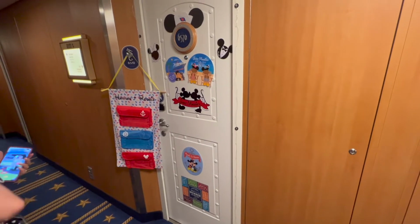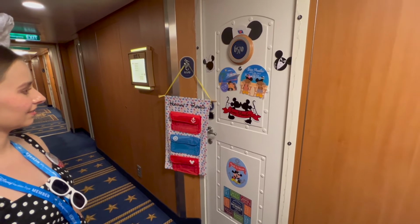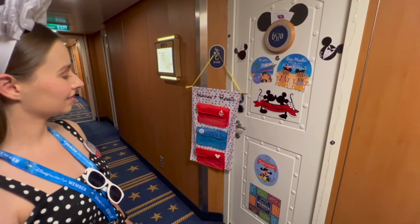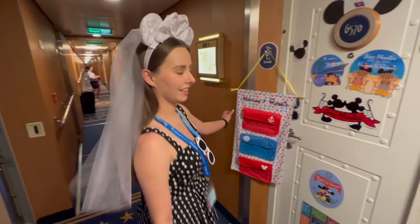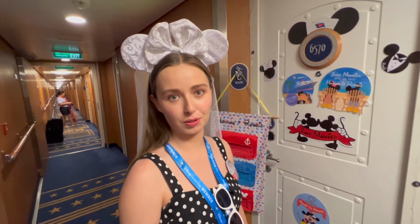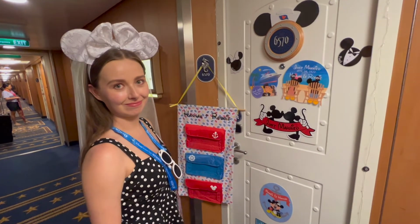And here we have our decorated door with all our magnets and fish extender. Added lights around the side. Yeah, very fun, very exciting. Hannah's first cruise. Yes, and I made this. As a secret. I got all the supplies when we were supposed to cruise in 2020. Very cute.